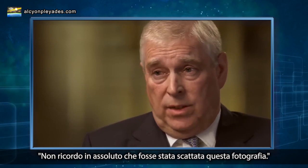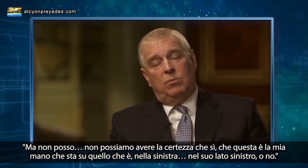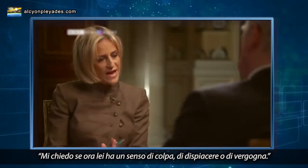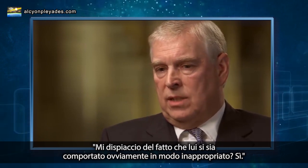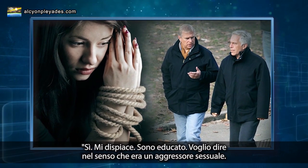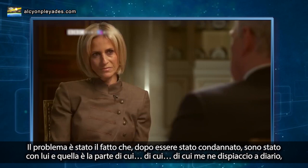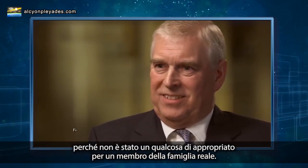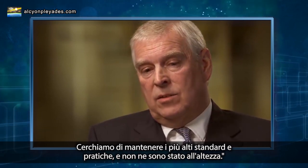I have absolutely no memory of that photograph ever being taken. Do you recognise yourself in the photo? Yeah, it's pretty difficult not to recognise yourself. But we can't be certain as to whether or not that's my hand on her, whatever it is, left side. I wonder if you have any sense now of guilt, regret or shame. Do I regret the fact that he has quite obviously conducted himself in a manner unbecoming? Yes. Unbecoming. He was a sex offender. Yeah, I'm sorry, I'm being polite, in the sense that he was a sex offender. The problem was the fact that once he had been convicted, I stayed with him. And that's the bit that as it were, I kick myself for on a daily basis, because it was not something that was becoming of a member of the royal family. And we try and uphold the highest standards and practices, and I let the side down.